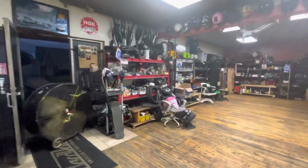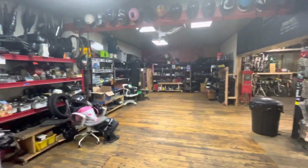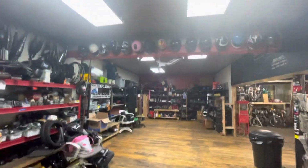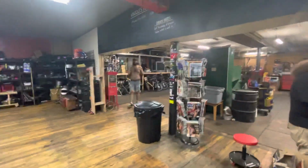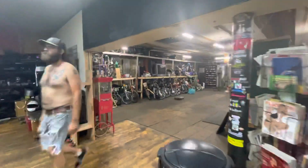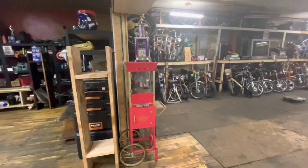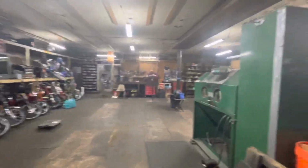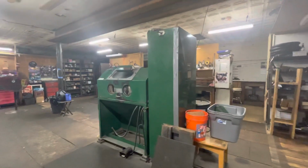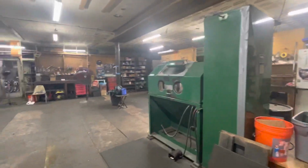These are all the members' part shelves. Every member has their own shelf. And then we've got our benches, but they're all picked up right now. Those are all retired helmets. More part shelf. Thank you. As we walk out here, more fans. It's hot as fuck. We have our popcorn machine, and then more members' bikes. And then over here, we got our sandblasting unit. Just for funsies.